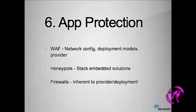So, app protection. I've got a couple other slides in here for some of the audience members, but to start with, a lot of this is going to look like exactly what you do today. There might be a firewall. There's probably going to be a WAF.